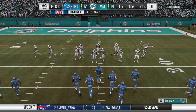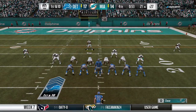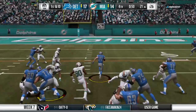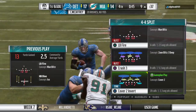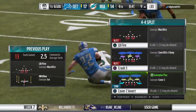I bet that'll make his mom, Annie, really happy. Absolutely making Annie proud. He was born in Philadelphia. Tough kid from the city of brotherly love, and a tough play there to seal it. And he gets it inside the 10 to the 9. It's a pickup of 13, and with that 13 yards, this ball game just about over.